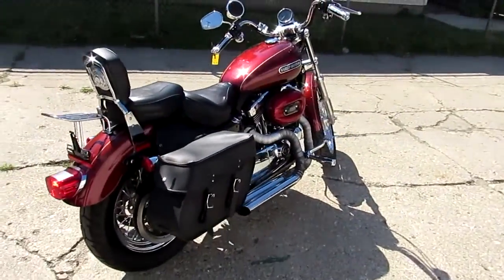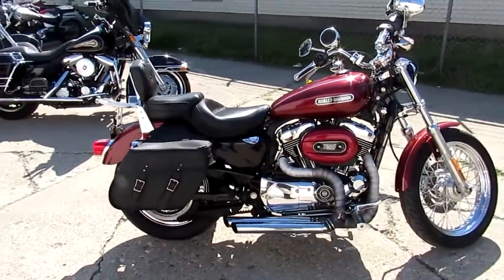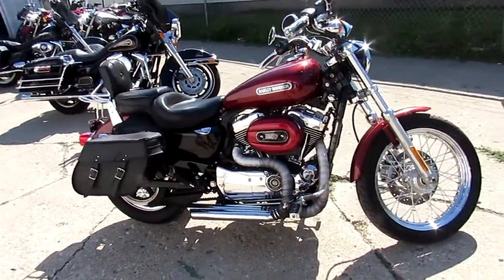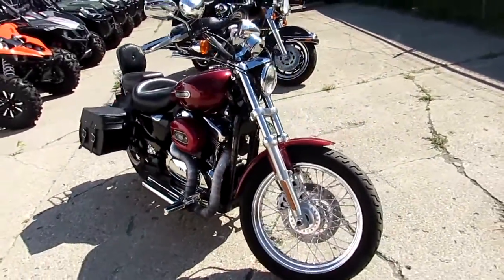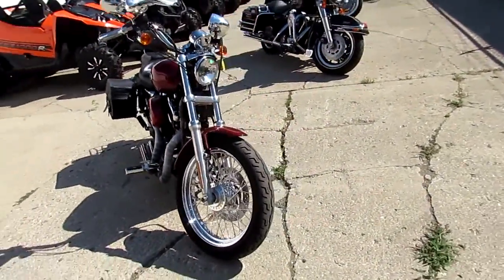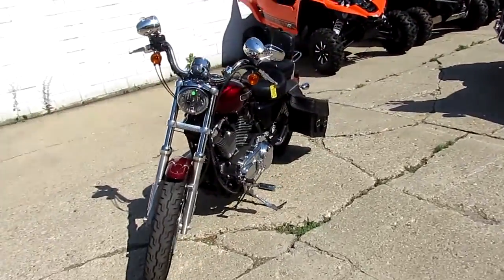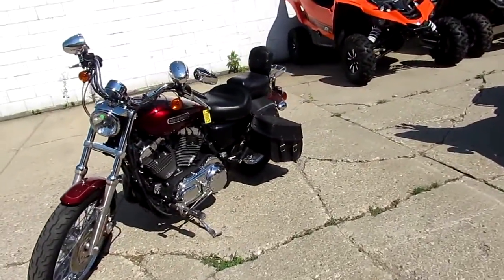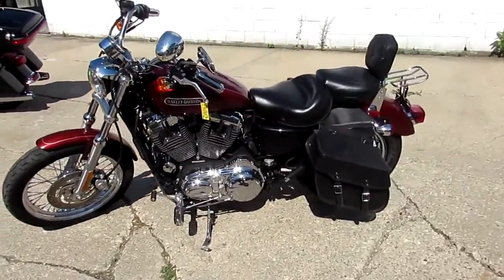This one's a 2010 Harley Davidson Sportster 1200L, so it's the super low model. We got this 2010 priced at $4,999. Bike's only got 9,571 miles, it runs strong, needs nothing. Loaded up with all the extras. It's got the slash cut drag exhaust, saddlebags, backrest, speakers. This thing's loaded up, man. Great low mileage bike. All the extras for $4,999.